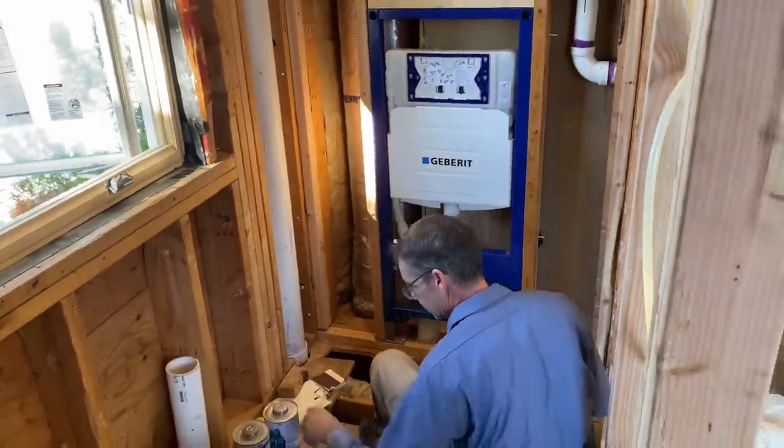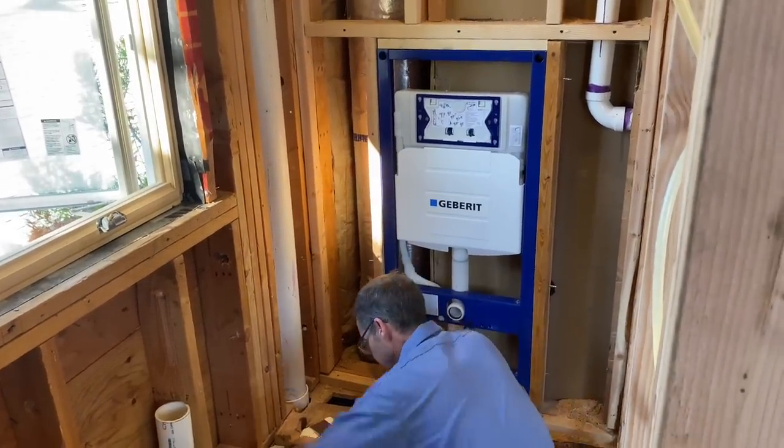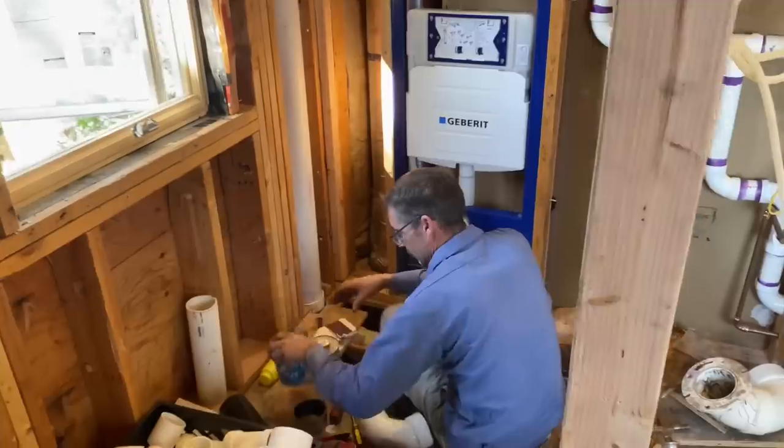There's our Geberit water closet wall carrier. And we're going to get that done.